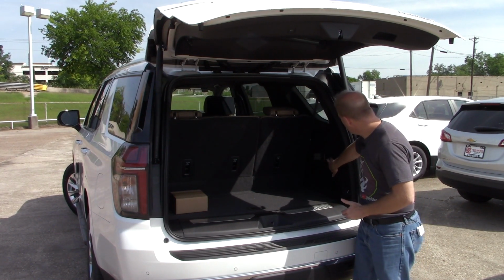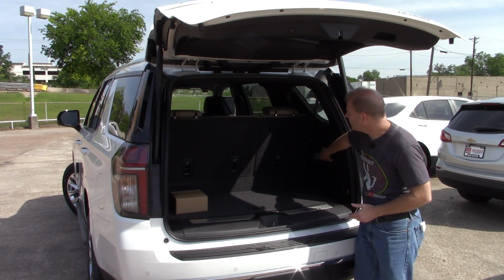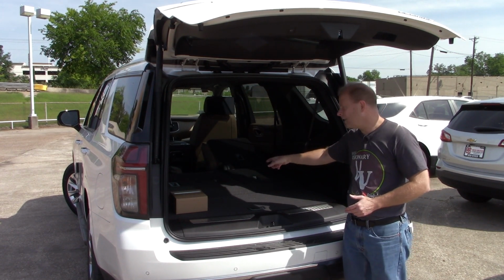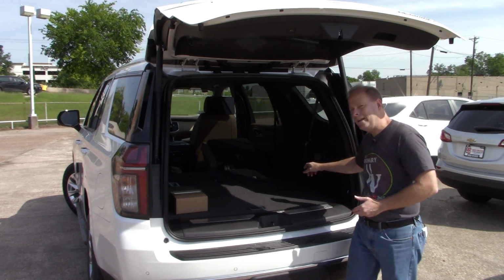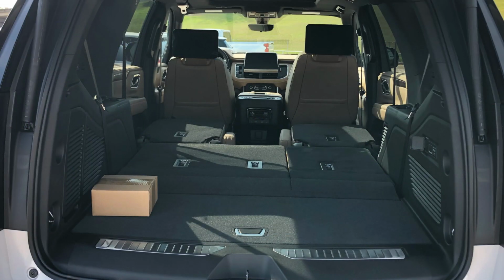And when you lower all of the seats, which can all be done automatically, now you can only raise the seats automatically back up here in the rear area. You'll have to do it manually with those middle row seats, but they do fold down automatically via the switches right here. But here's the change as far as cargo space goes, and it's rather impressive.